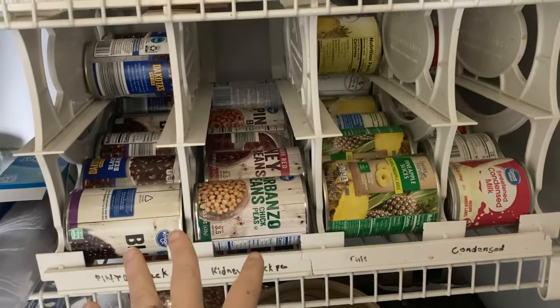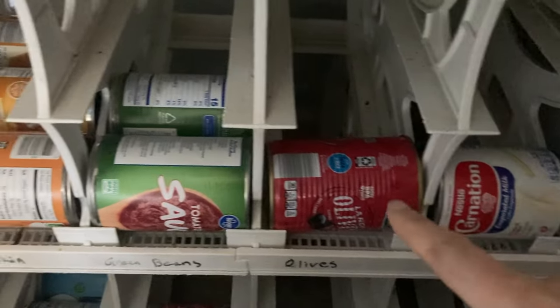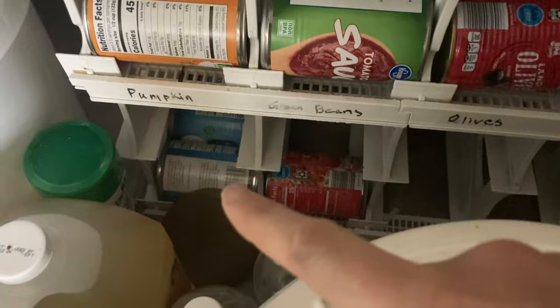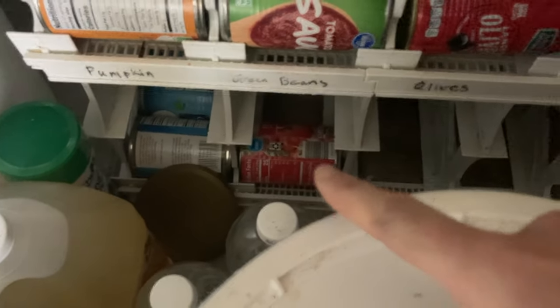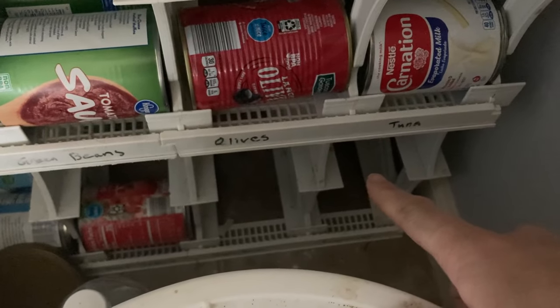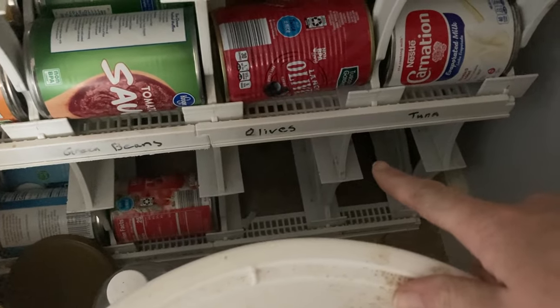I've got some canned beans for convenience, canned pineapple, sweetened condensed milk. And then down here we do evaporated milk, olives, tomato sauce, canned pumpkin, canned coconut milk, diced tomatoes, and then normally we have tuna fish too. So we actually need to stock up on tuna fish.